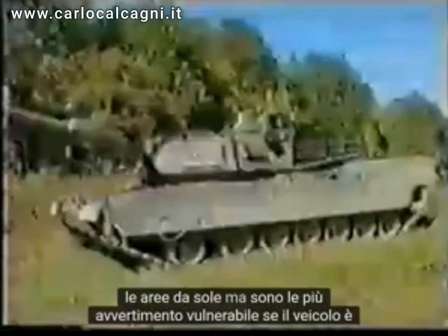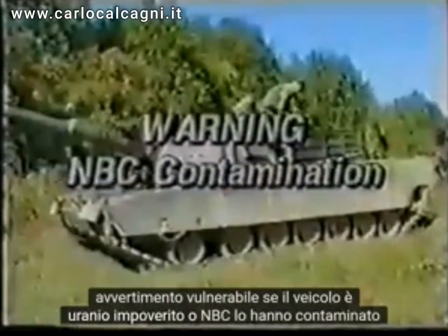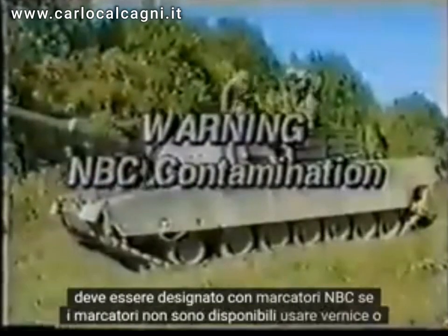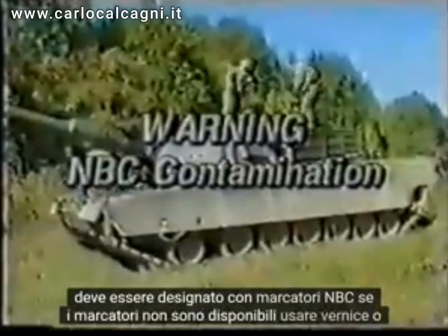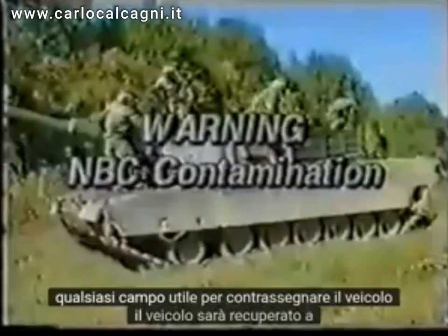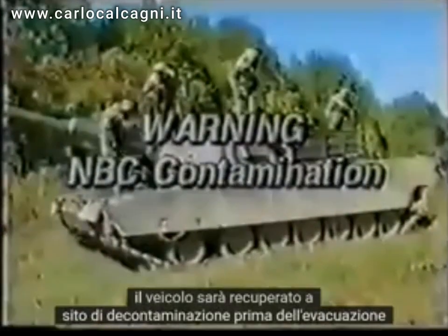Warning. If the vehicle is depleted uranium or NBC contaminated, it must be designated with NBC markers. If markers are not available, use paint or any field expedient to mark the vehicle. The vehicle will be recovered to a decontamination site prior to evacuation.